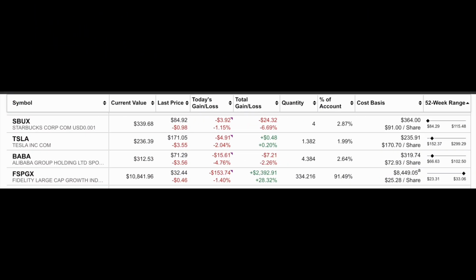All right, guys, so just showing full transparency here. This is the Starbucks position I have, $364 at $91 a share. We're down a nice smooth 6.69%. So we'll add with some of the YouTube money when it comes in at the end of the month.